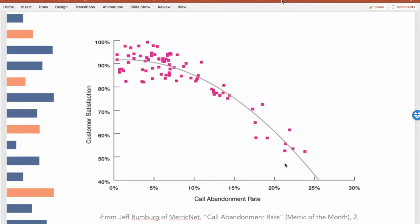And one of the really interesting studies that they've done that I like to rely on is, across the 3,000 call centers they work with, they've looked at and compared abandon rate to customer satisfaction. So they've worked with call centers where they're measuring both, and then they've plotted that onto a chart here. You have your customer satisfaction on the y-axis going from 40% to 100%, and you have the call abandonment rate on the x-axis going from 0 up to 30%.